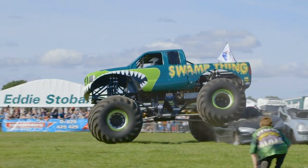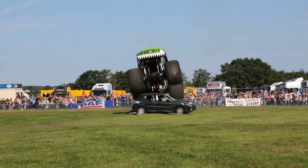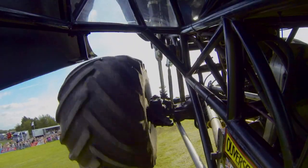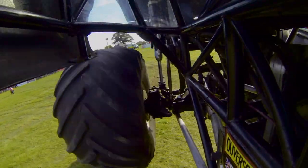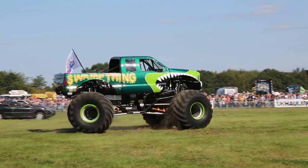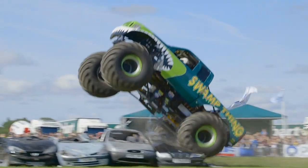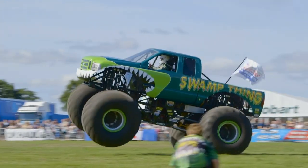Wow, just look at those cars getting crushed! The monster truck is so heavy that when it lands on the cars, they are squashed as flat as a pancake. Swamp Thing is a really amazing monster machine. I wonder what it's like to drive a monster truck.